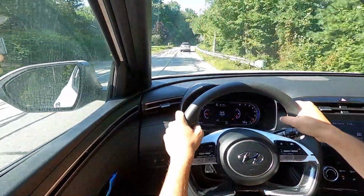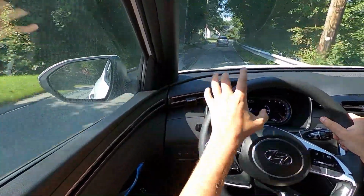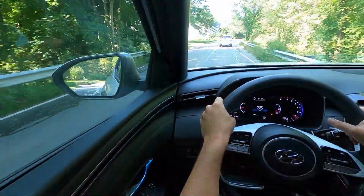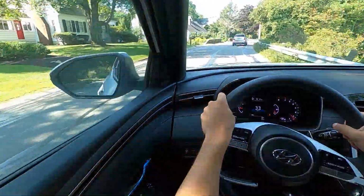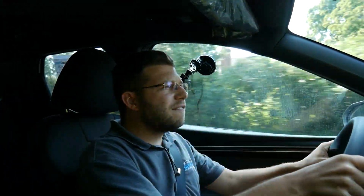And really, it feels really smooth when it comes to the suspension, even the engine note and noise, and also the cabin noise. It's really quiet in here. For a vehicle that's on the lower end of the trims, it feels really nice. The fit and finish is pretty good.